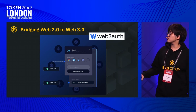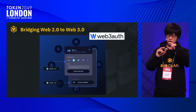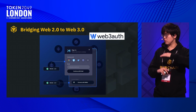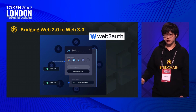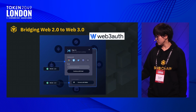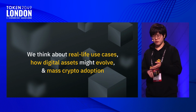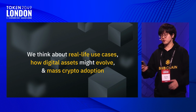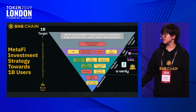And we're also doing a Web3 OAuth. So basically, there's an email or social account for Web 2, and then there's a wallet on Web 3, so we create accounts for them. This is also one infrastructure tool we provide for projects to onboard Web 2 users to Web 3. So we think about the real use case, how digital assets turn to multiple angles, and how those projects could grow. We provide really practical support for the projects you want to do.